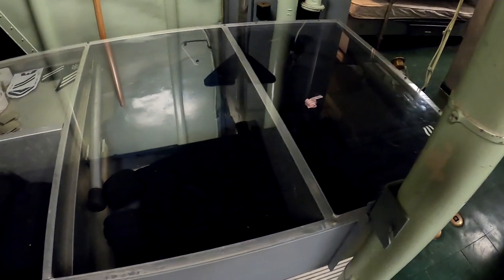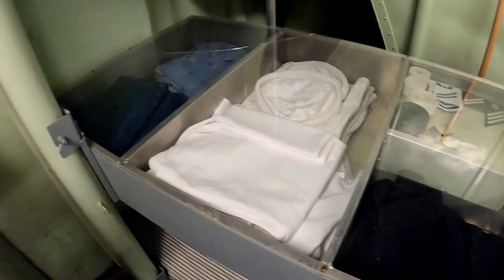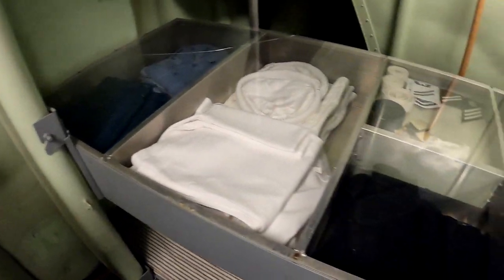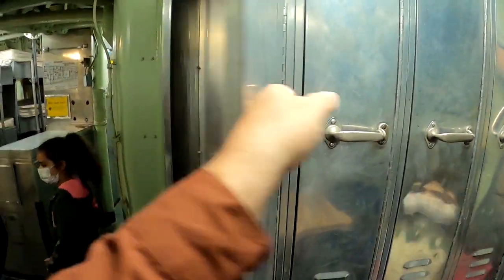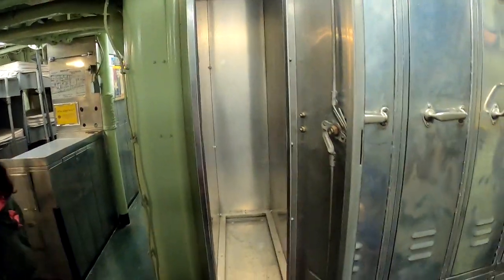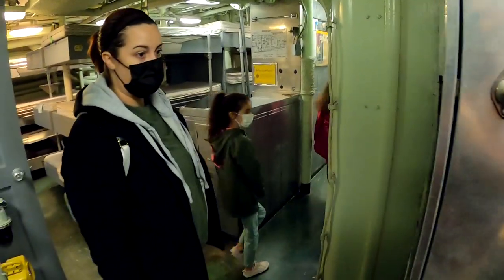This is an example of the inside of one of the racks, how they're laid out. All of your clothes are stored in the rack and in one of these stand-ups. There's an example of a stand-up there. Haven't changed anything to today. This is what they were like when it got commissioned. It was the hammock beds.